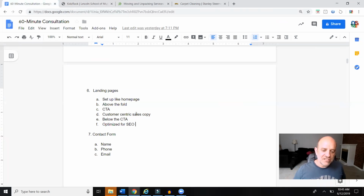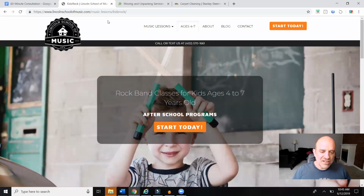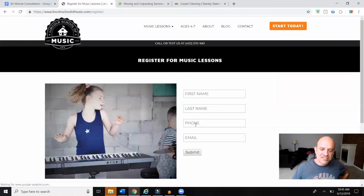Let's look at contact form. I think this is the last thing. Yeah, contact form should be really simple. Each item you add to your contact form increases your chances by 10% that people are going to bounce off of your website, because they don't want to fill out a long form. So start today. Let's see, wow.